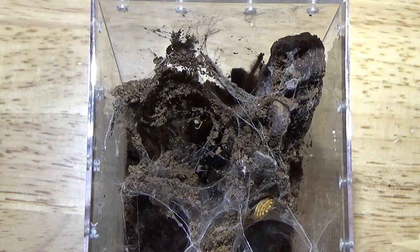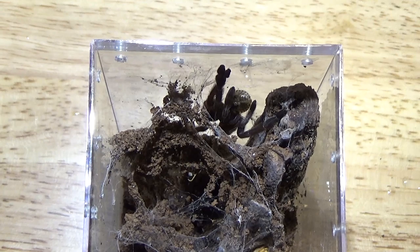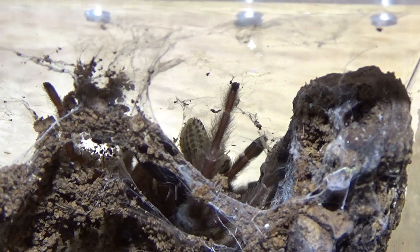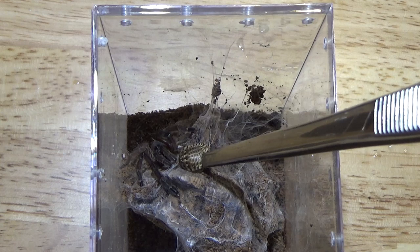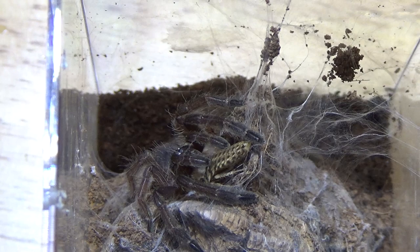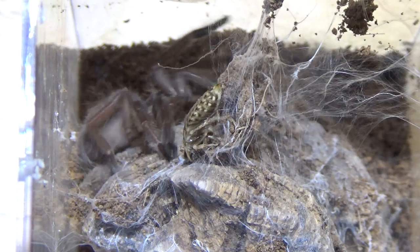Tapinauchenius violaceus number 1. These guys are pretty spicy. They're always willing to take down prey. Tapinauchenius violaceus number 2. Not hungry, must be in pre-molt.